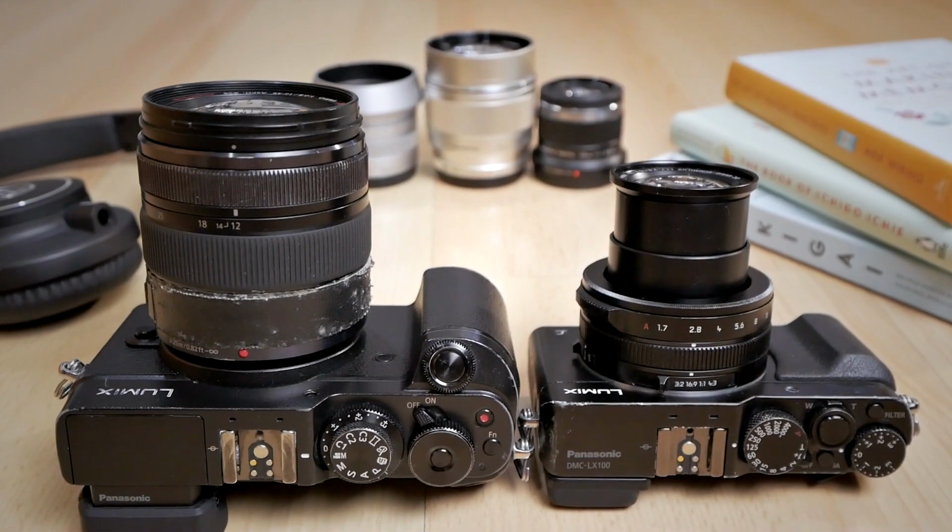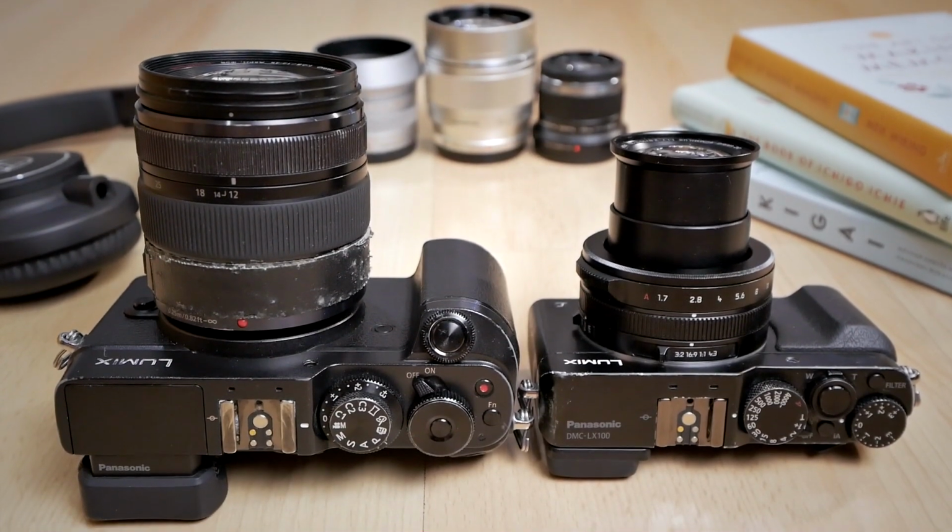Well, I haven't turned on the camera yet and the lens is not extended. When you turn on the camera and the lens extends, see, it's extended just a little bit, and if you compare it with a camera with the 12-35mm lens, this is still smaller.